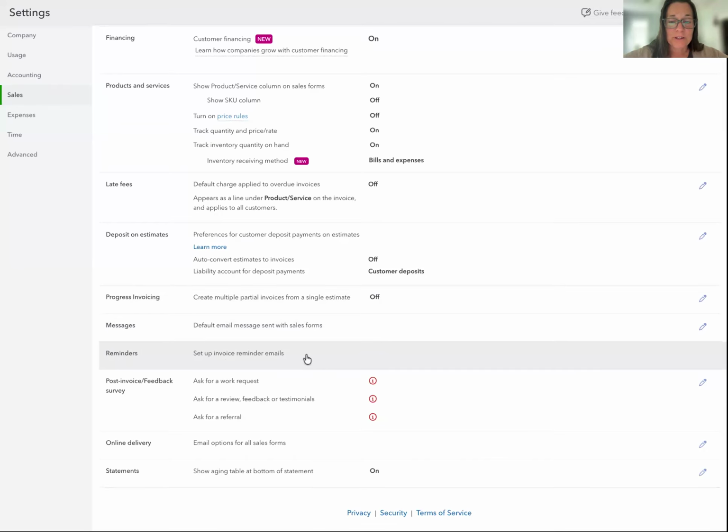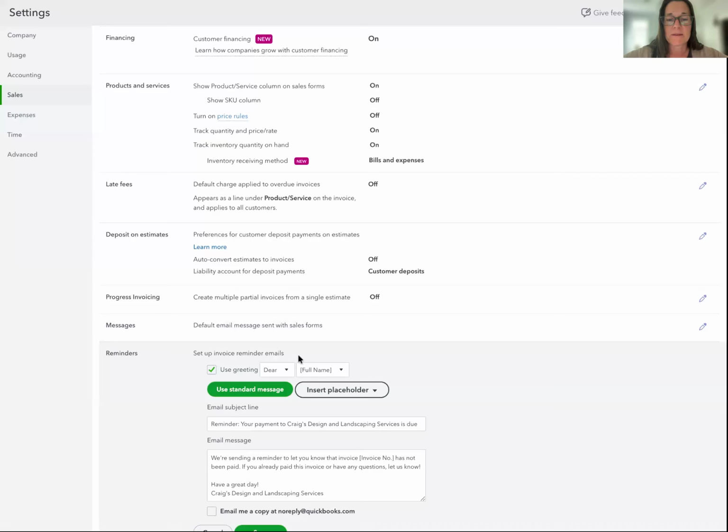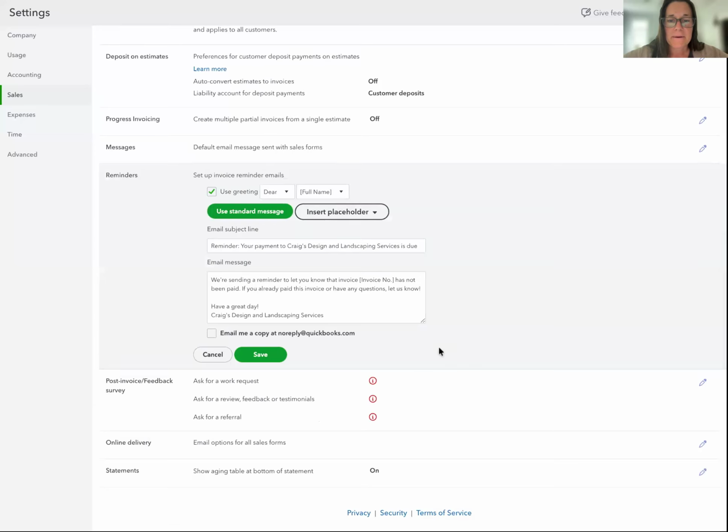This one is really important too. So if you're sending out invoices in QuickBooks, you can set up these reminders, so automated, right? So that if they don't pay your invoice within 5 days of the invoice or 7 days, whatever, it will automatically send your customer a reminder.